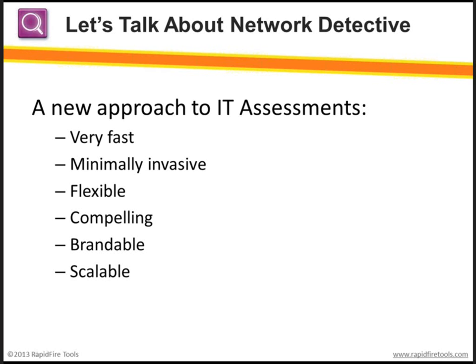So let me give you just a brief description of performing a network assessment with Network Detective. It's specifically designed so that you run what we call a data collector on your prospect or client network without installing any software. That way it's completely non-invasive, no registry changes, nothing's installed at all. And that, like I said, is especially important when you're prospecting. It works very quickly. Scans can run in as little as 20 to 30 minutes for smaller networks.